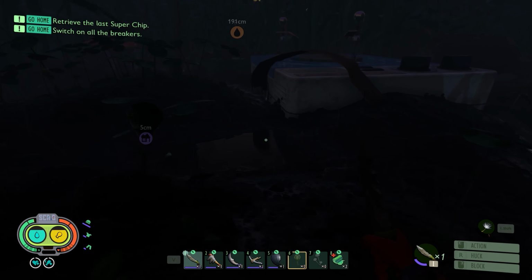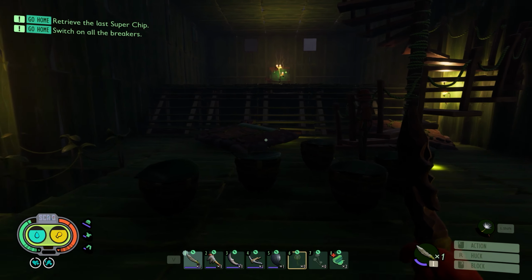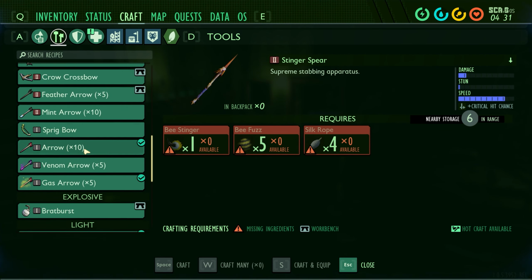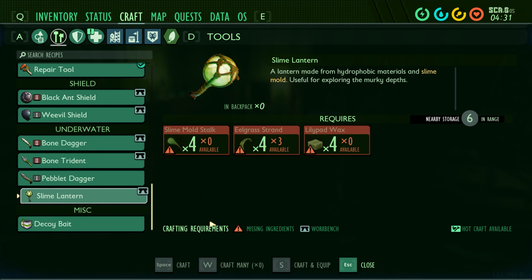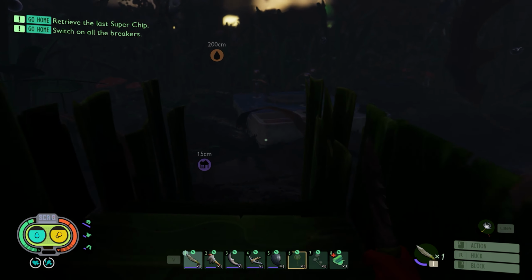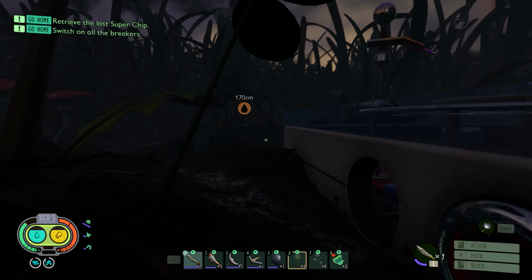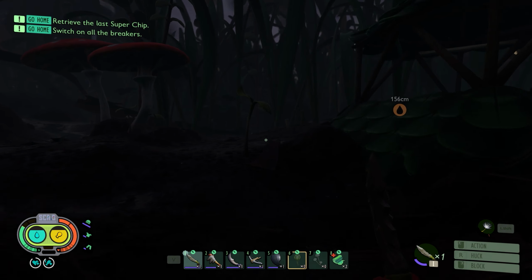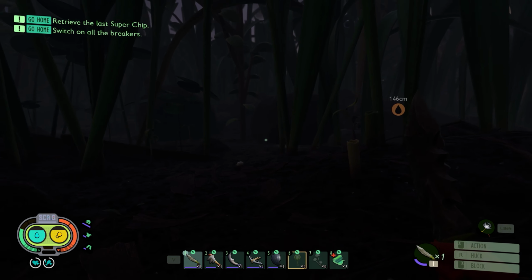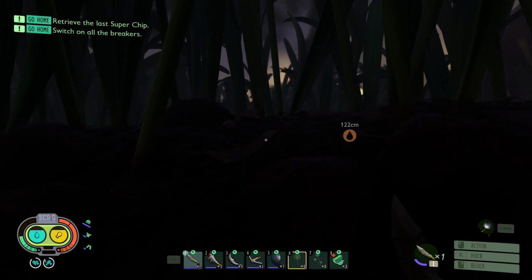Okay. Oh, but first I need another one of those, I need another one of these underwater slime lanterns. Slime mold, bell grass. I don't even have enough of that stuff. Oh, great, okay. Okay, then. Okay, we got some work to do here, guys. We got some work to do. Must say. That's cool.